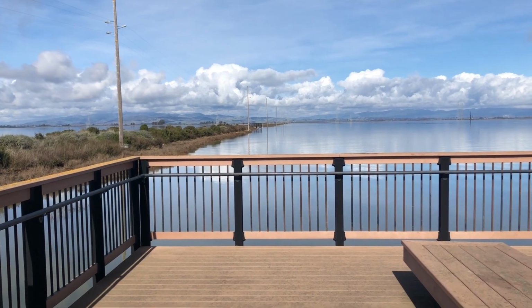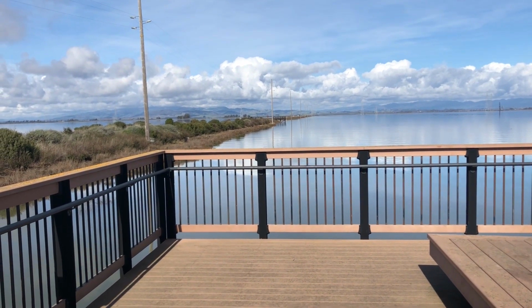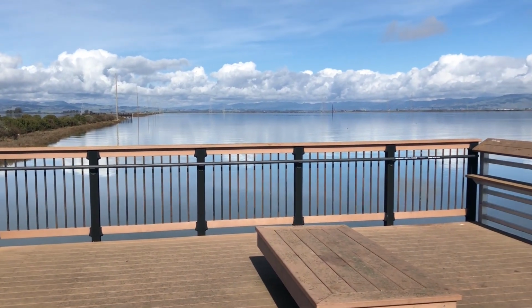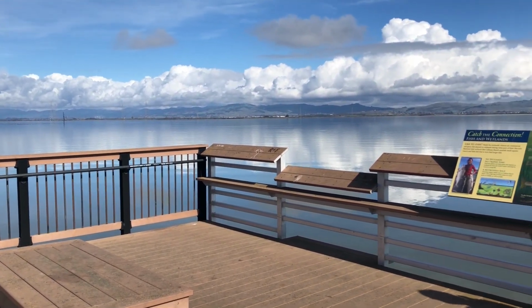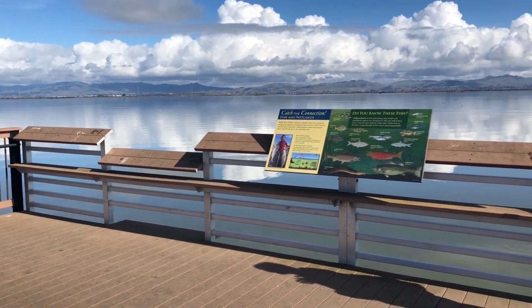There are lots of recreational opportunities here at Cullinan. You can walk the levee all the way down to Dutchman Slough, South Slough. We're on a fishing pier where I just saw somebody catch a 25-inch striper last Sunday. And there's bird watching, nature photography, just clearing your head.